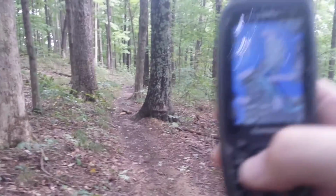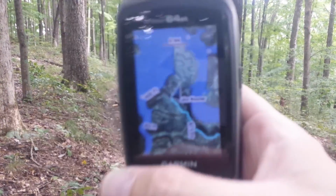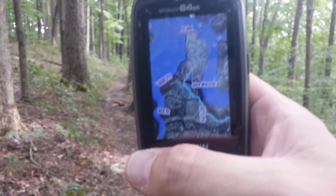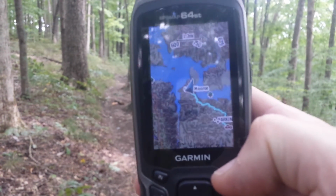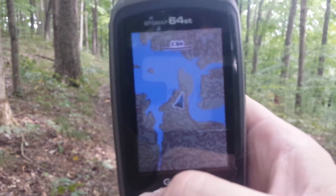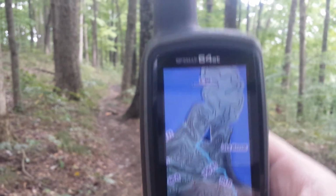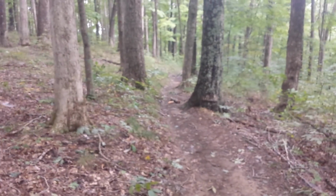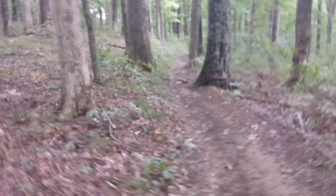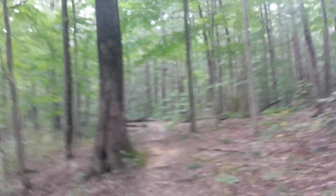Little stretch. If you can see the GPS here, if it'll get you to focus in. There we go. So we've come all the way from the trailhead, and now we're walking out onto the peninsula. Just a little ways to go here. I figured I'd let you guys join me on the final leg of this trip in. As we hike down through here, this is the Peninsula Trail coming back from that way.